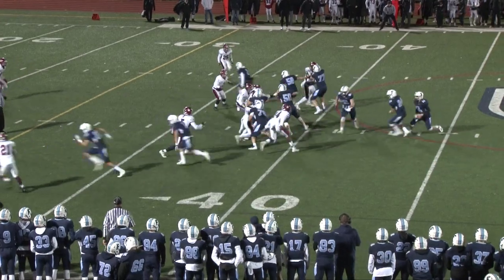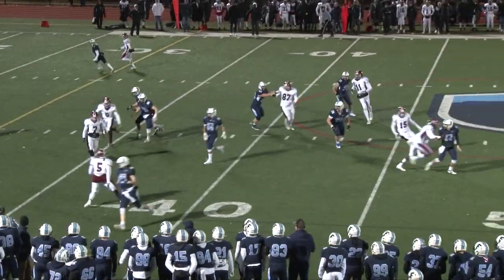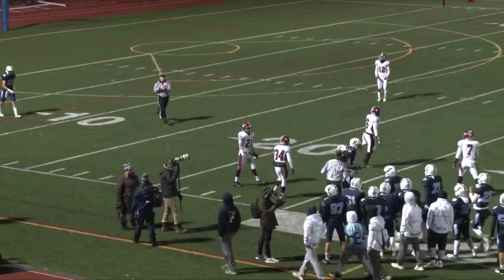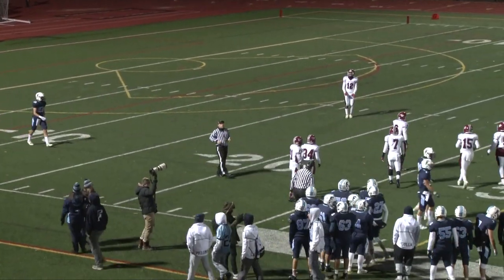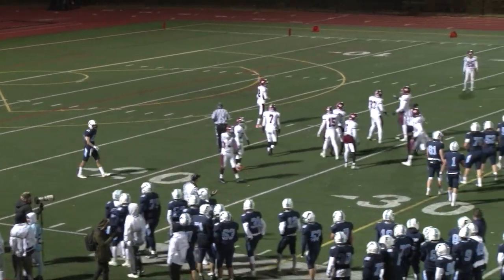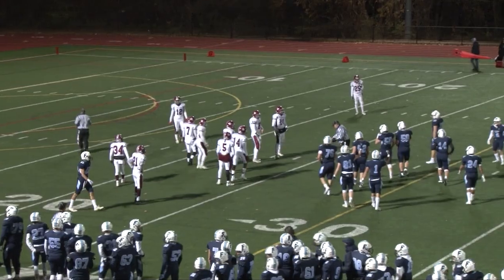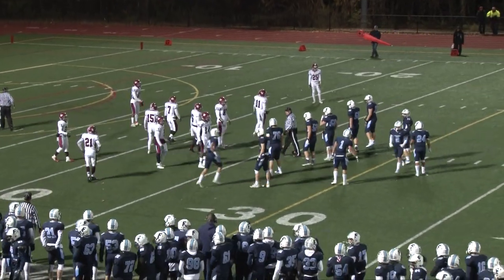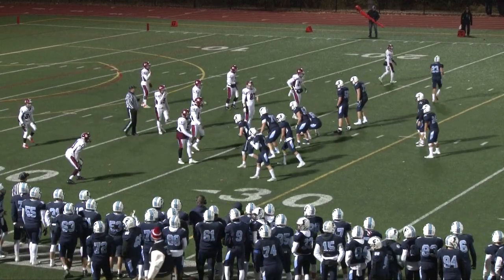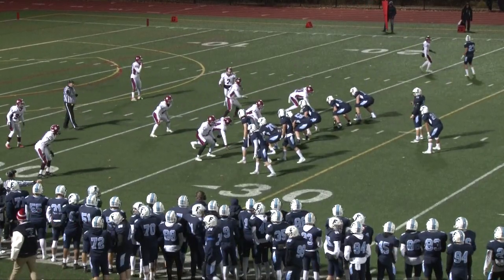Gasparo will fake the handoff and keep it. He throws. He's got a completion inside the 30 to Jack Nally. Quick release, Gasparo to Nally. Those two have quite the connection as well, and it's a first down for Franklin just like that. Cool as you like it. 11-yard pickup for the Panthers. Clock stops as Nally went out of bounds. That took 9 seconds.